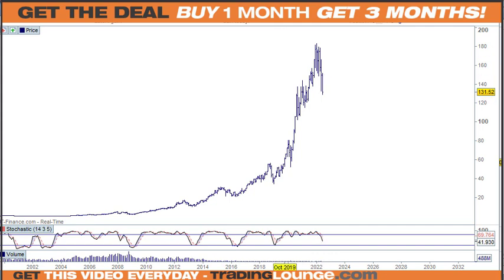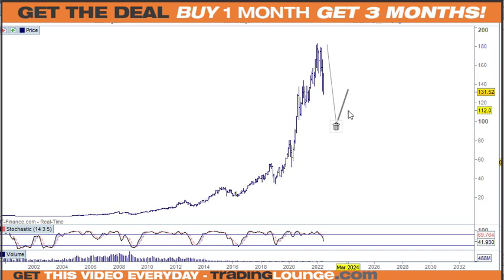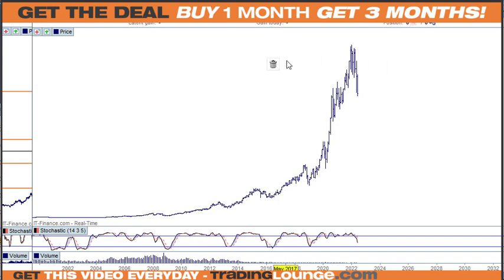That could quite easily break much lower in all of this, be something like this here before heading higher. That's all possible. So we just have to be careful as we go, pointing out the good, the bad, and the ugly with all of this.